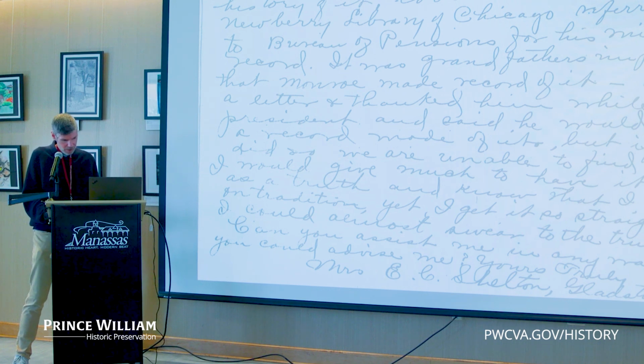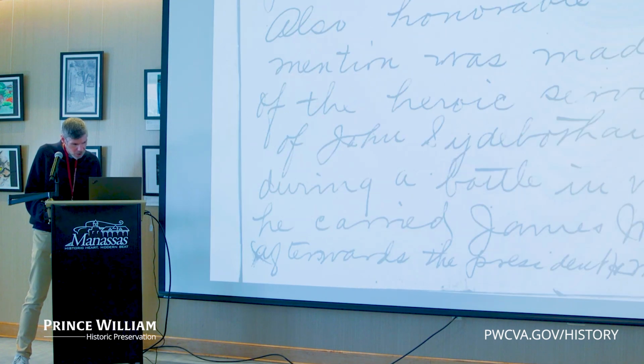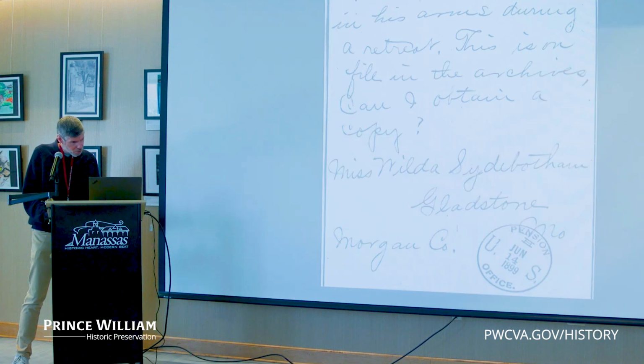On there, signed Mrs. E.C. Shelton, Gladstone, Missouri. And then same person writing, what was this one dated? 1907, so nearly a decade earlier from June 1889: Also, an honorable mention was made of the heroic service of John Sidebottom during a battle in which he carried James Monroe in his arms during a retreat. This is on file in the archives. Can I obtain a copy of it? Miss Wilda Sidebottom, Gladstone, Missouri.